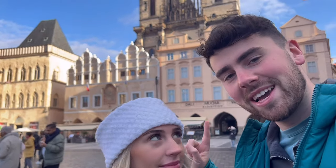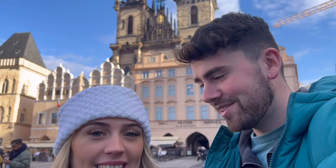So we've just arrived at the Old Town Square now, and behind us we can see the Church of Our Lady Before Týn. Something like that, yeah. It looks really nice and cool around here, so let's have a look around.